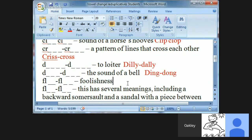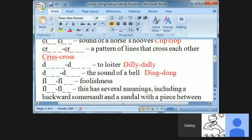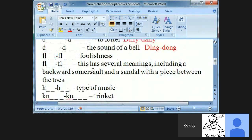Heidi, do you know this next one? What is foolishness? No. No, I don't know. I know flip-flop. The next one? The next one, yeah. I'm so sorry. I didn't know that. That's the next one. All right, that's okay.